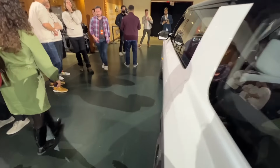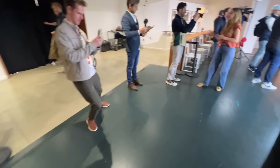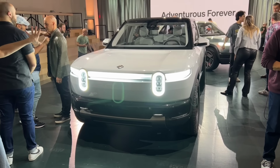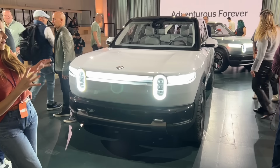All right, let me slide out in front of everybody here, and we'll try to get a shot of the front. Lots of YouTubers out here you might recognize. All right, so front does open, front trunk, pretty sizable from the pictures of it, but we haven't seen it in person yet. But if you want some additional storage in the front, you can do it in the R2.